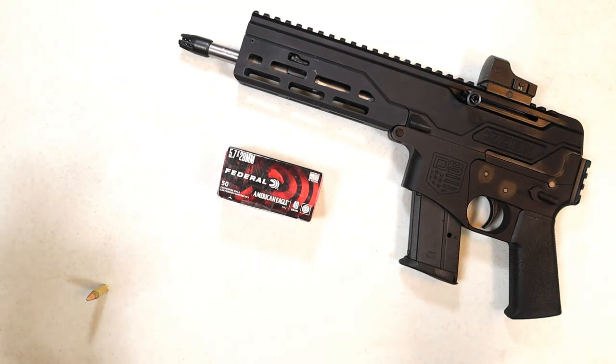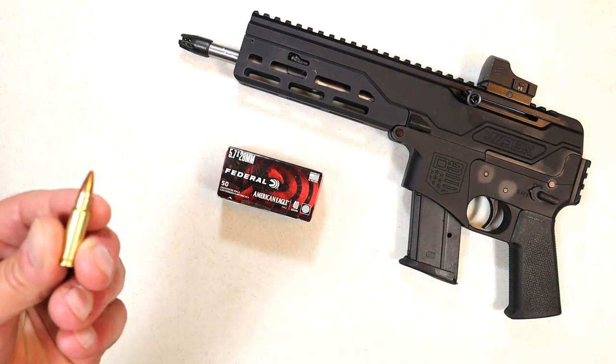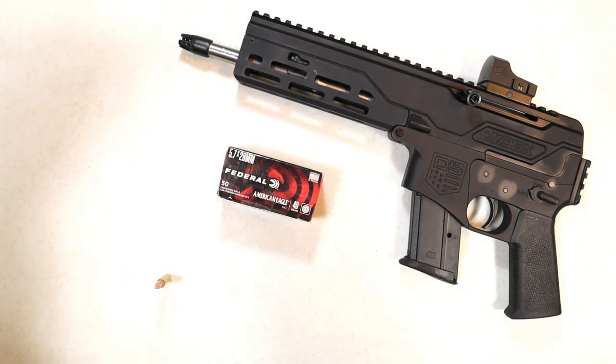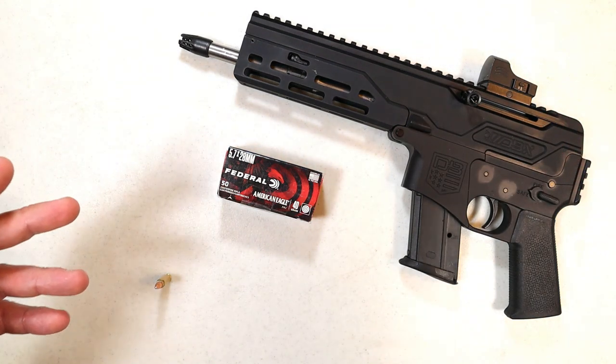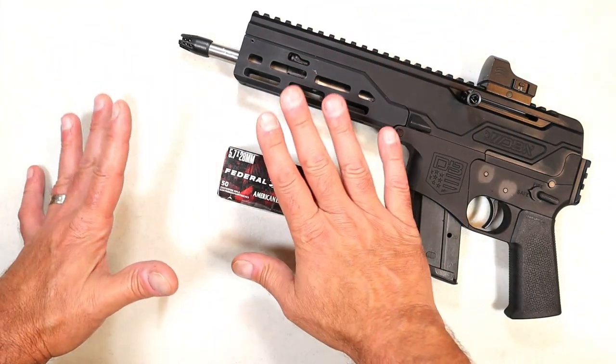And then Kel-Tec came out with the P50. And what? 5.7x28mm. So people started talking about it, people started getting involved, reviewers started reviewing it, and excitement just seemed to flourish with this round. And for the most part, it was affordable.